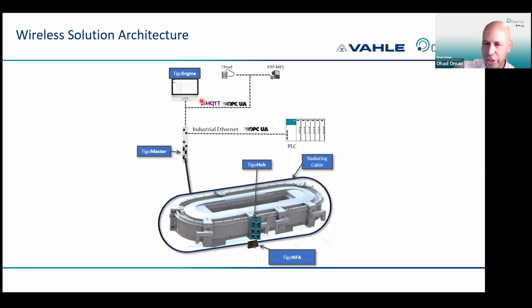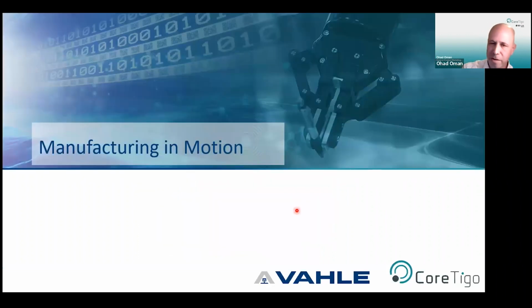But in general, what you have is hundreds of devices in a reliable fashion that will allow you not only to transport units, production units around the factory or around the production line, but actually do automation on the move, which brings us to the next topic. So how do you do manufacturing in motion?